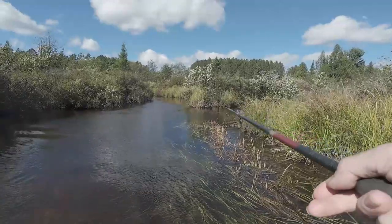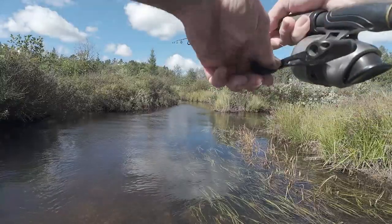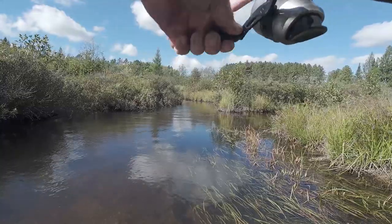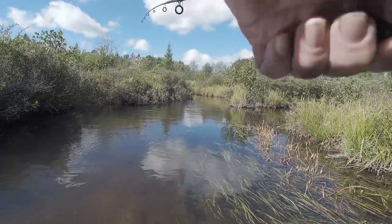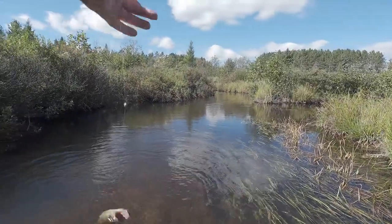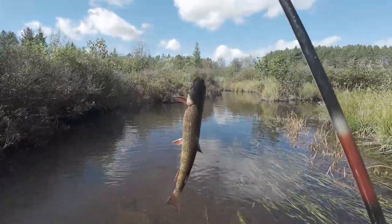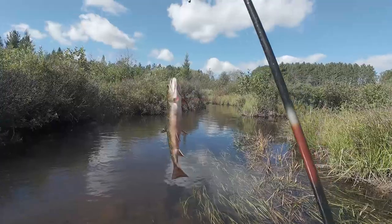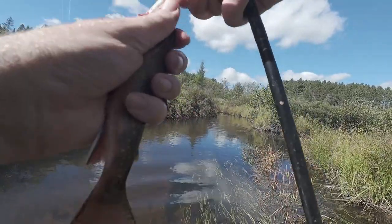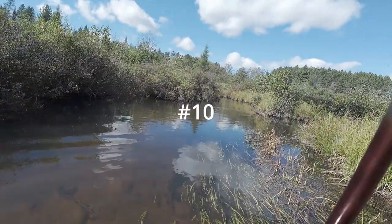Didn't really rain here, but there was storms going through last night. Yeah, there we go. It's got some weight going to it. Hopefully it doesn't throw my bait, which it just did. Nuts. Hate that when it does that. Another pretty one though. Nice size too. Yeah, and he's swallowed the hook.